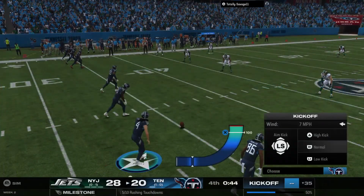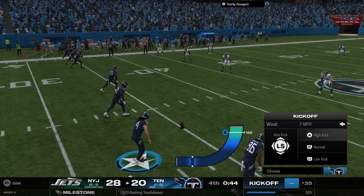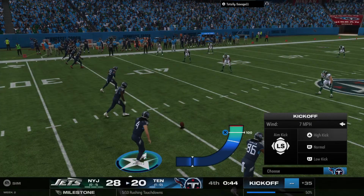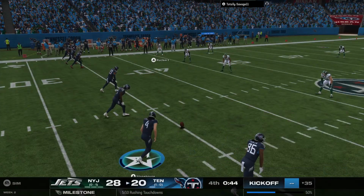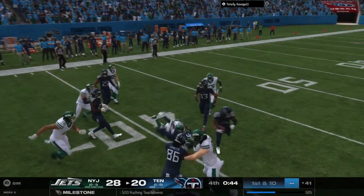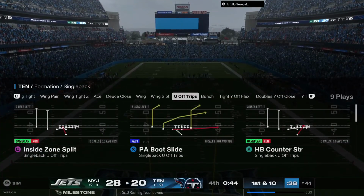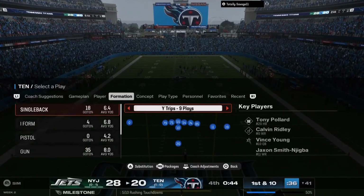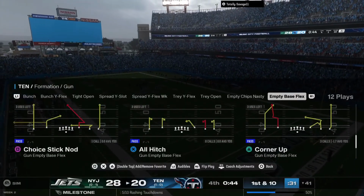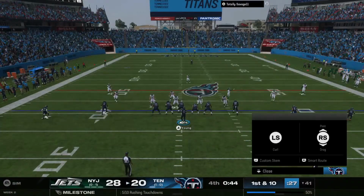So still a little over 40 seconds to go. Time enough to put a drive together if they can get this onside kick. And that might be Titan football. It is. So they've accomplished half the mission, Charles. They get the onside kick. They do need a touchdown here, but they've got some time to do it. In the excitement, there's no need to press. Plenty of time. They have the opportunity. Now they just need to execute and finalize things.